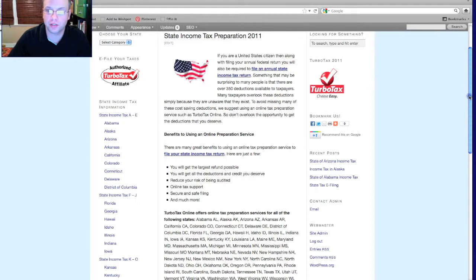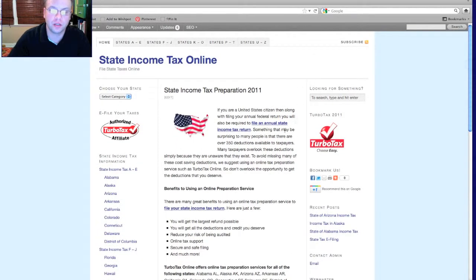So it's stateincometaxonline.com, and when you click on any of these states that you live in, let's say in one year you lived in three different states, we're going to offer information on each one of those states, what you're required to file with that state. As you move from state to state in a year, you're going to have filing requirements for each state that you lived in. That gets a little complex, but again, our system will account for that. It's going to ask you from what date to what date you lived in a particular state, and it'll apply the set of rules and regulations for your taxes and what you need to file with each state.